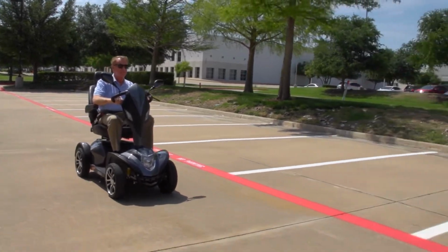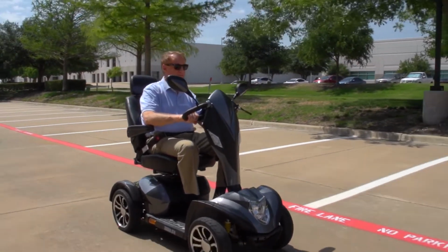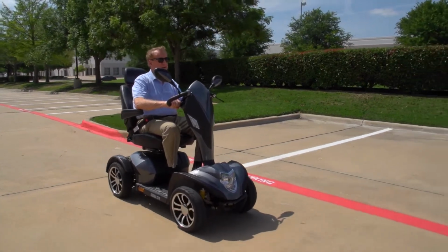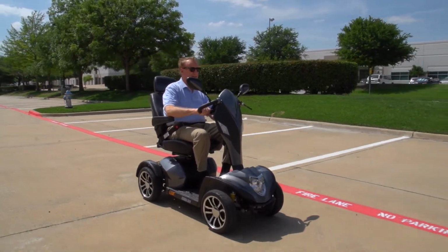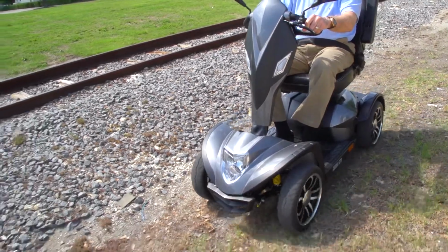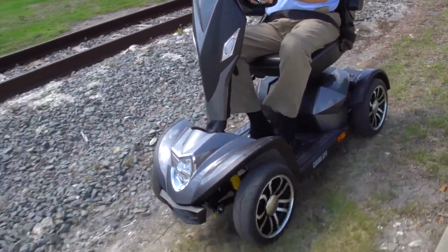Explore the great outdoors with top-of-the-line performance and ultimate luxury in the Cobra GT4 Executive Scooter from Drive Medical. An executive scooter like Cobra GT4 from Drive Medical can help people up to 450 pounds confidently and efficiently maintain their mobility independence. The Cobra's four-wheel configuration provides excellent all-around stability when traveling over rougher outdoor terrain.